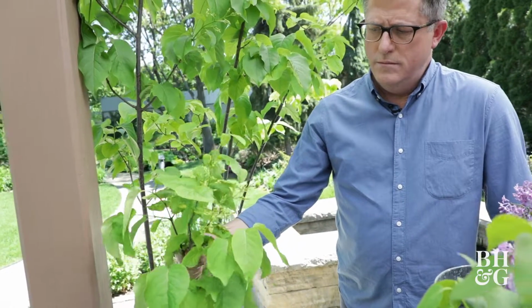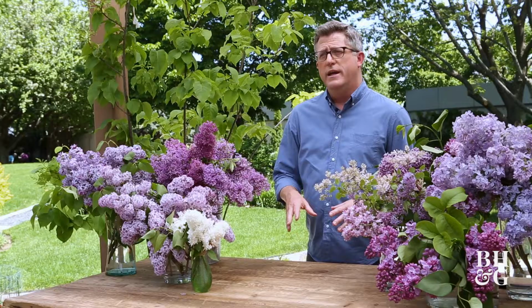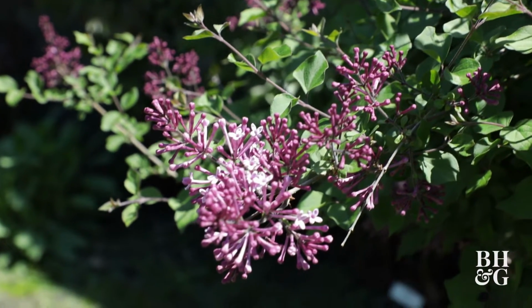You can also try a tree lilac, which is quite tall and has a different kind of flower structure as well. Or you can use some of the new Bloomerang series of lilacs, where the hybridizers are pulling in different species that will extend the bloom time for many more weeks.